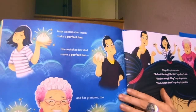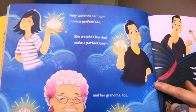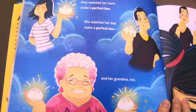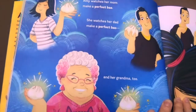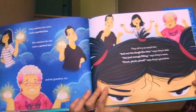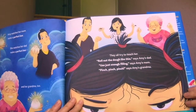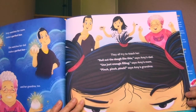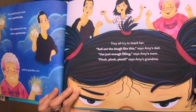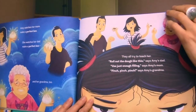Amy watches her mom make a perfect bao, and she watches her dad make a perfect bao. What do you think about her grandma? Do you think she could make a perfect bao? Oh, it looks like she maybe even made two. Look at that. They all try to teach her. Roll out the dough like this, says Amy's dad. Use just enough filling, says Amy's mom. Pinch, pinch, pinch, says Amy's grandma. How do you think she's feeling about everyone telling her how to do it?